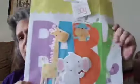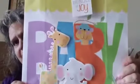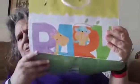Then I'm going to a baby shower in June. One of my friends is having a baby, and I went ahead and picked up a gift bag. So when I start buying stuff, I can just put it in the gift bag. And it has the giraffe and the elephant. And it says baby on it. And that's what it looks like in the front, and then just the back. She knows there's treats. So I got that.